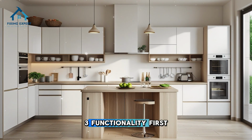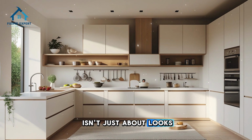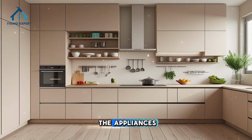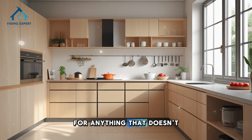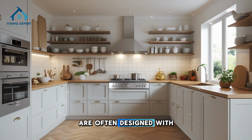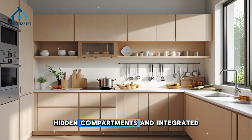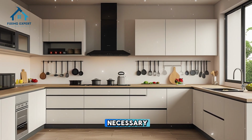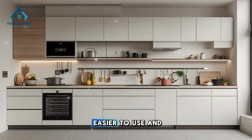3. Functionality first. Minimalism in kitchen design isn't just about looks, it's about functionality. Each item, from the cabinetry to the appliances, is chosen for its purpose. There's no room for anything that doesn't serve a practical function. This means kitchens are often designed with clever storage solutions, such as pull-out drawers, hidden compartments, and integrated appliances. By keeping only what's necessary and organizing everything in a functional way, the kitchen becomes much easier to use and maintain.